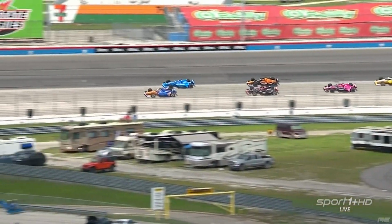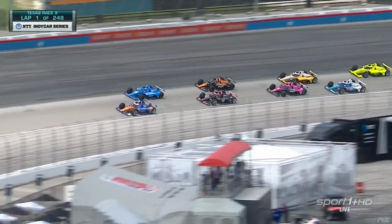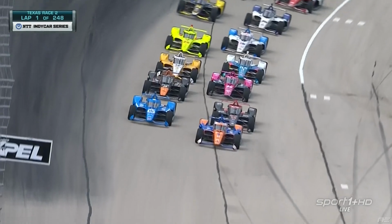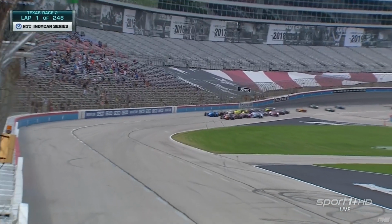Guys, to get up there. But we're ready to rock and roll now, Lee. Take it away. This is the XPEL 375. It's an all-Chip Ganassi Racing front row. Scott Dixon in that orange and blue PNC car. Look at Will Power in the black and red Verizon car.